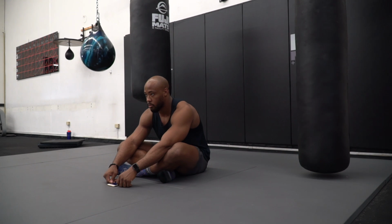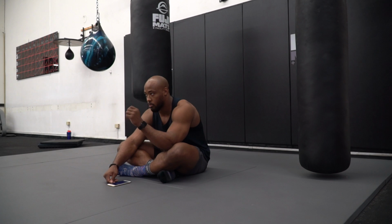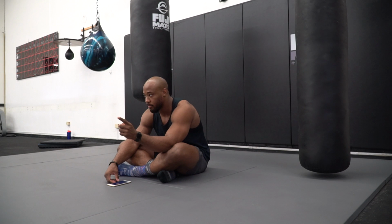Without further ado, we're going to get into this challenge routine. Go ahead and get into a cross-legged position. Remember to relax. Breathe in and out through your nose, because this is going to be a tough one, and breathing is going to play a big part in you getting through this whole thing successfully. We're going to start with the neck stretch.